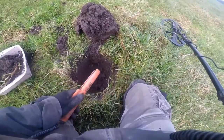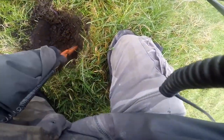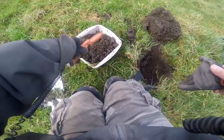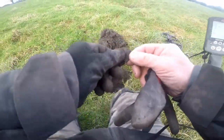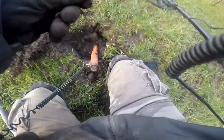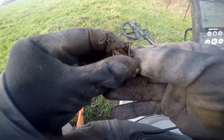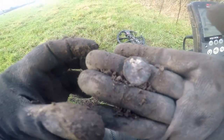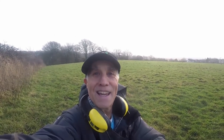Straight down. Well, it's out in the tray. Oh, I'll just see it now. Look. Really good. Silver! Look at that! Bigger than a sixpence. Look at that. Can't beat it, can you really?